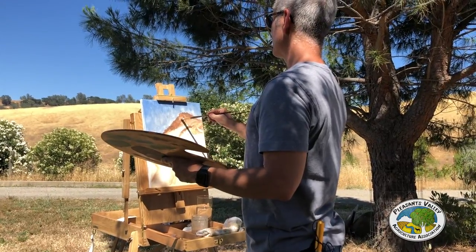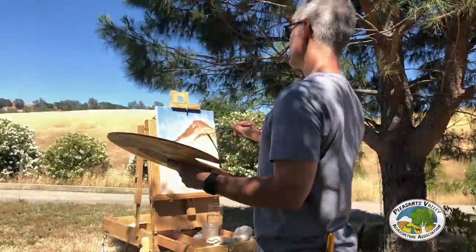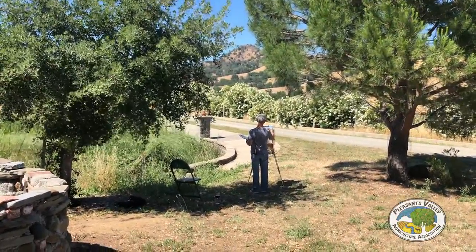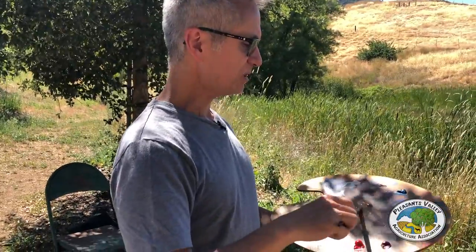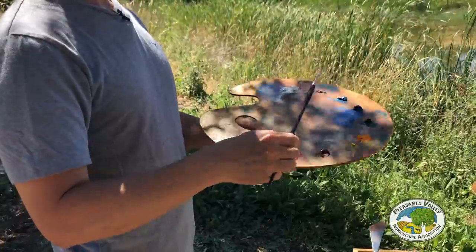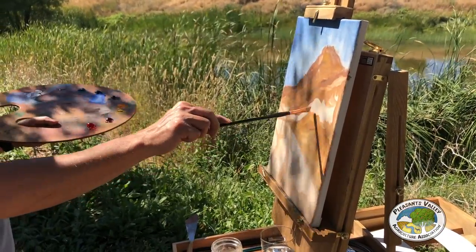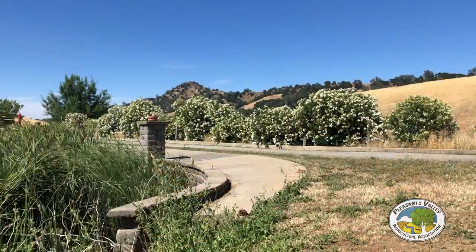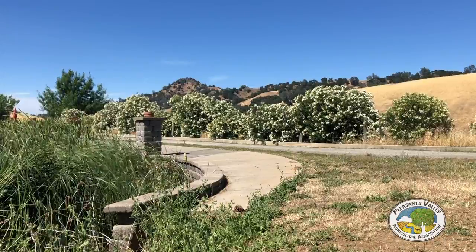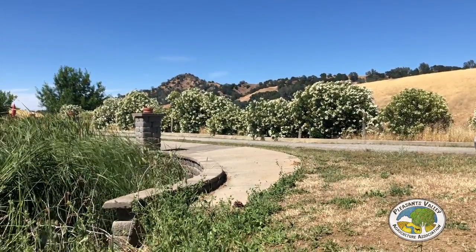So I'm not looking for exact detail, just shapes. Kind of go with your feeling. Before you know it, you've spent hours painting. And sometimes it gets to the point where it's more about the experience of just relaxing than it is anything else. Don't feel like you have to rush to do any of this, because the more you rush, the less you're gonna get a feel for the painting.